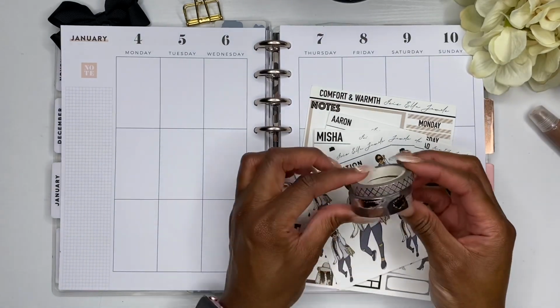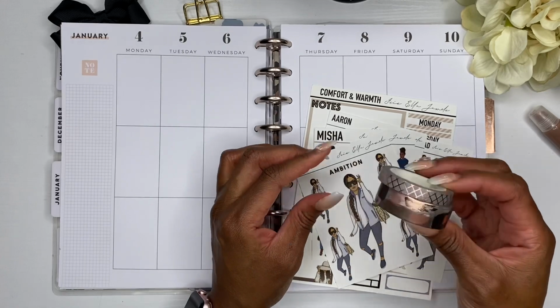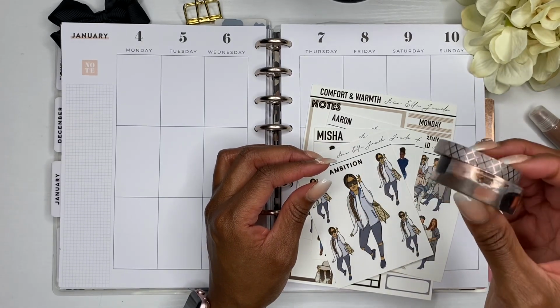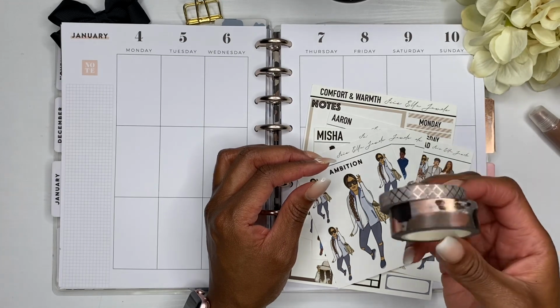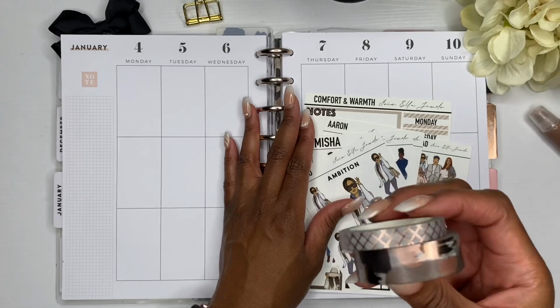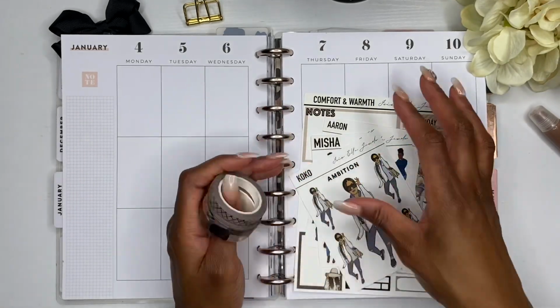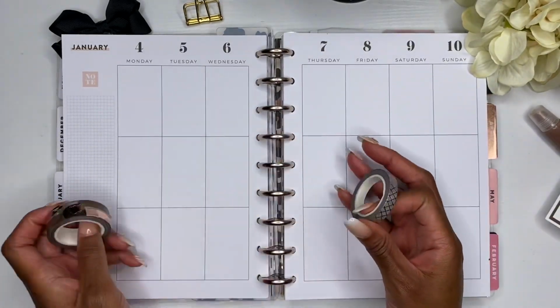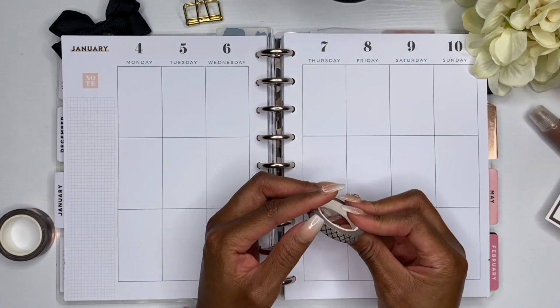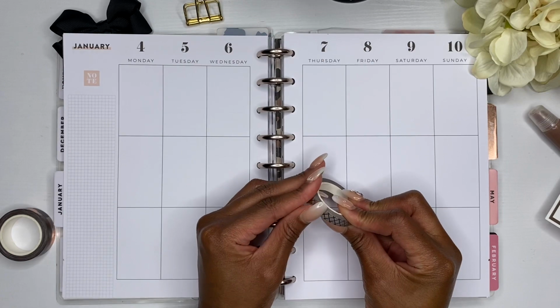And y'all, these washies are from Villa Beautiful. Y'all, look at that rose gold foil. Come on now with the shimmy shimmy. Y'all know I have to have some type of shimmy shimmy in the spread, so I'll be using these washies as well. So let's just lay down some washi, which is not my favorite thing to do on camera, but I will do it.